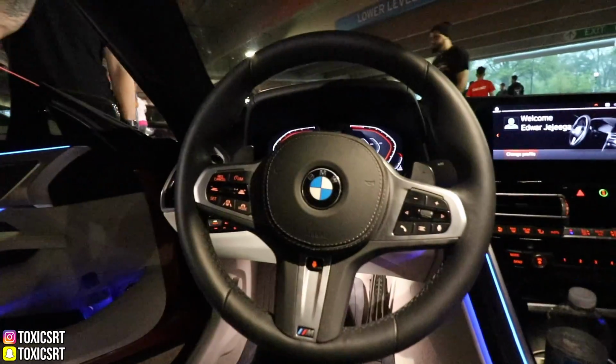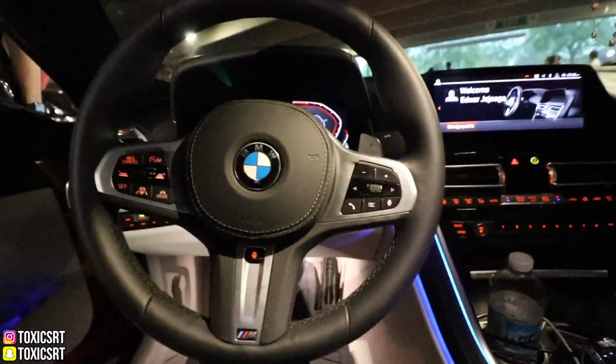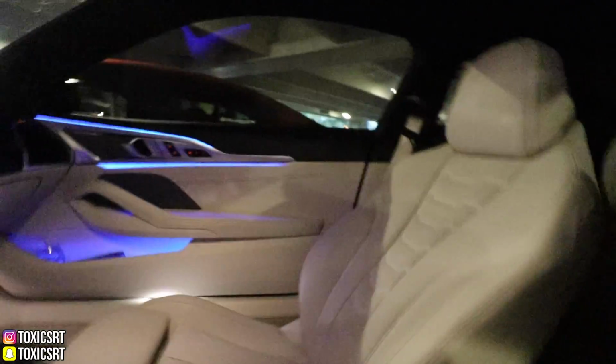Alright guys, I hope you guys are enjoying the car so far. So now, I'm sitting in my friend's M850, a very, very luxury car. And I'm too tired, so we're just gonna chill in here. Let me show you guys a few features of this car.